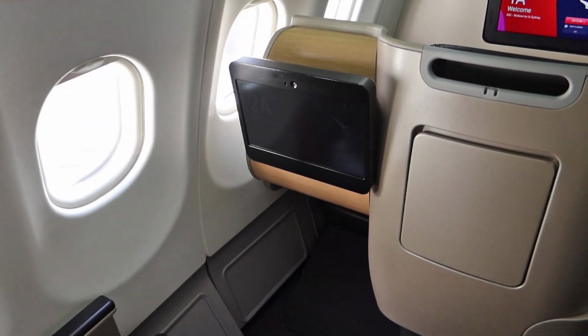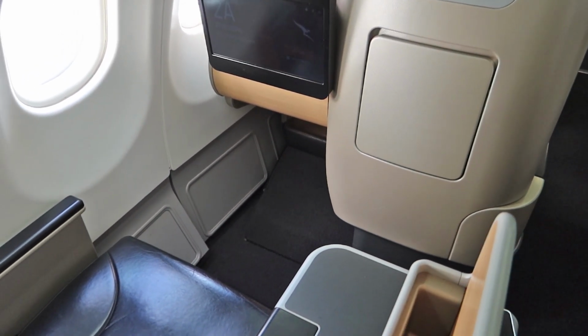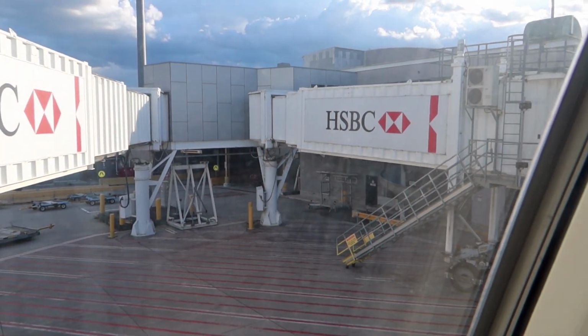And so there's the TV in the front. As you can see over there, that's just your leg room. The outside, which is just the air bridge, so that's all you can see there. So they're not using the first air bridge for some odd reason, which they should.